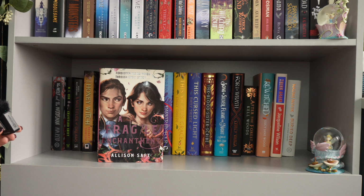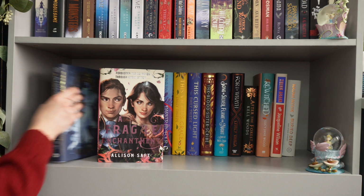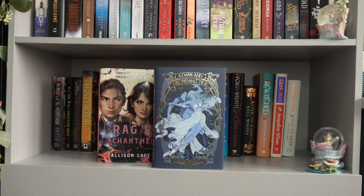I then have A Fragile Enchantment by Alison Saft, and similarly this is supposed to be, I think, cozy fantasy, quite whimsical. And I do have another one by her which is slightly different, A Dark and Drowning Tide. I think this is a bit more gothic. Heard great things about her writing, so happy to have these on my TBR.